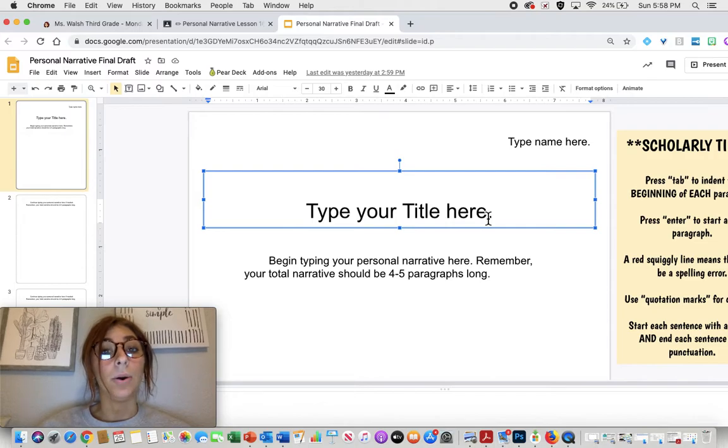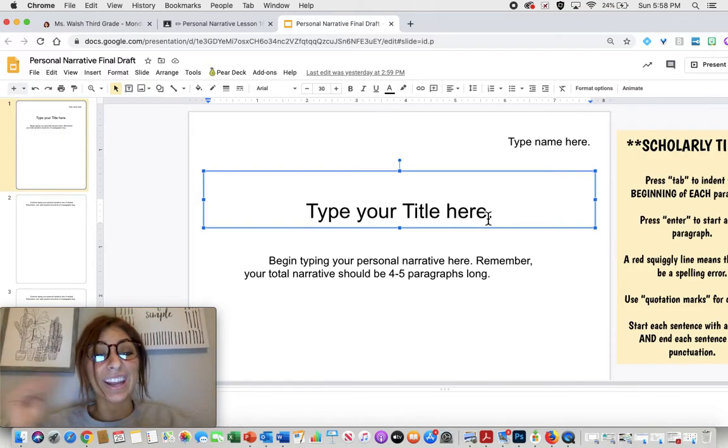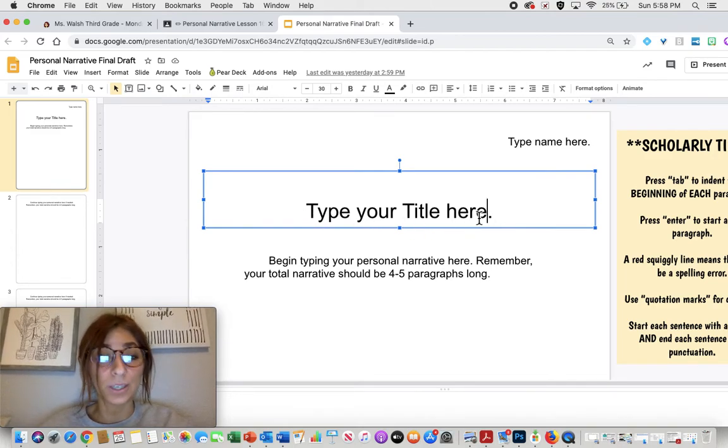Remember we talked about when I was doing my editing and revising checklist and I was modeling for you guys, one of the things asks for you to have a capitalized title. And I went, oh my goodness, I don't have a title. So I had to go back and I had to add a title. So you are going to then take this title and you are going to put it right here.